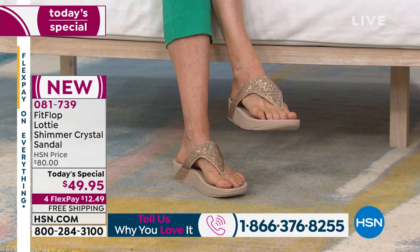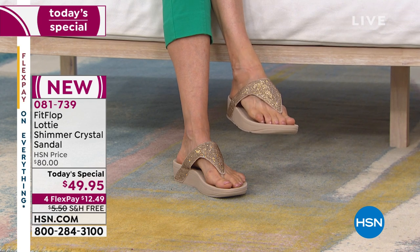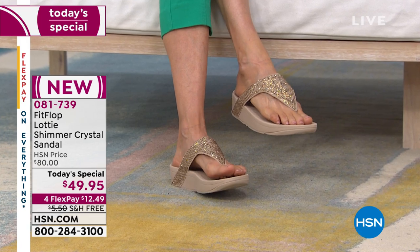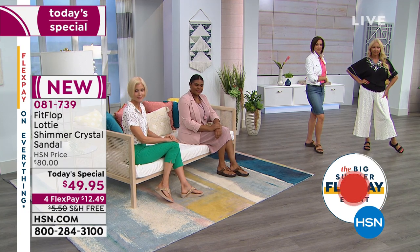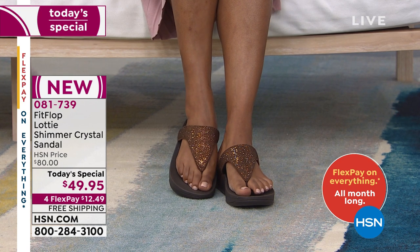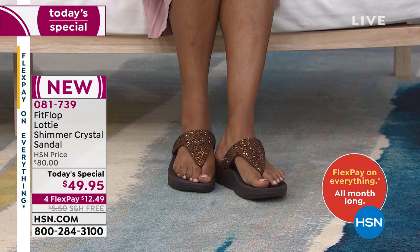This is today's special, so the shoes aren't quite going to be at this value, because this value is crazy stellar. Your values are always amazing. Yes, always. If you notice, it'll say HSN price, and unless it's an exclusive style just for HSN, I dare you, go see what they are in other places. We have people who wait for today's specials on FitFlops. They wait and they stock up. Almost 13,000 of you have ordered this shoe.